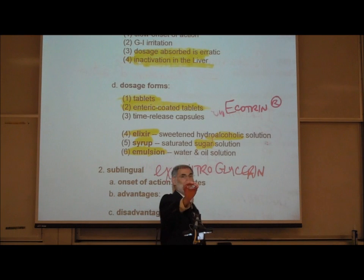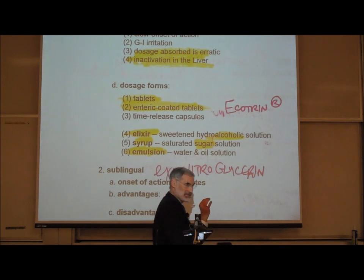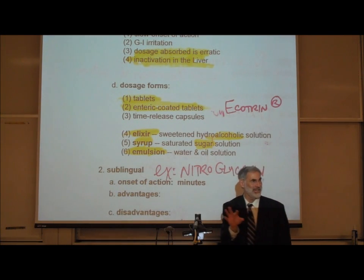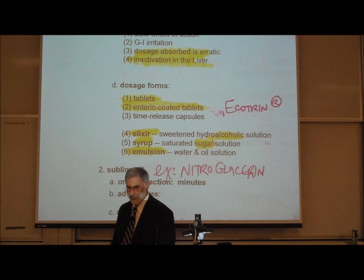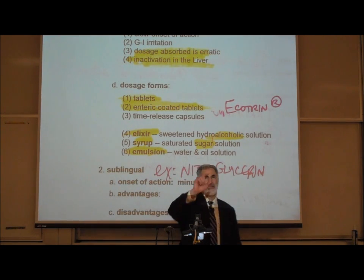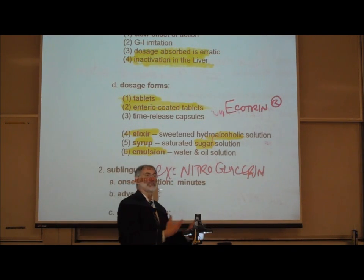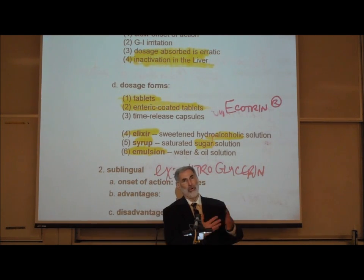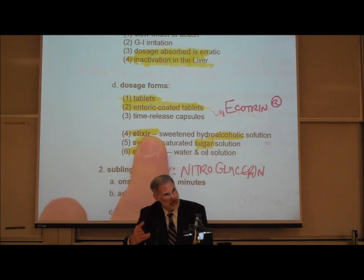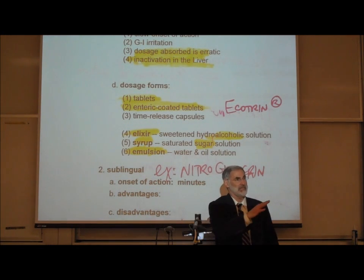Also, what about the people taking the little baby aspirin every day? They're not taking a baby Tylenol, they're taking a baby aspirin because it has this antiplatelet action. But it can cause irritation of the stomach, so they may take this enterically coated form. And then there are time-release capsules. Have you ever seen the capsules with a whole bunch of little things inside? Those break down at different rates, so you get a longer duration of action. Some dissolve rapidly, some more slowly, so you're absorbing the medication over a long period of time. It's not all absorbed at the same time.